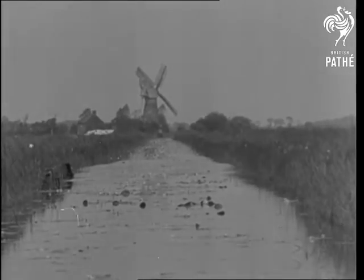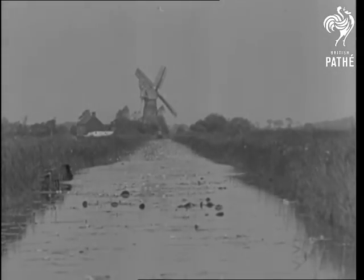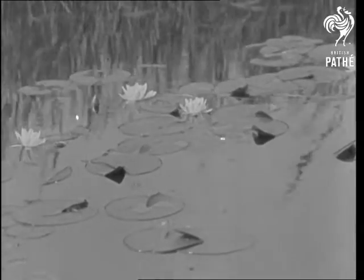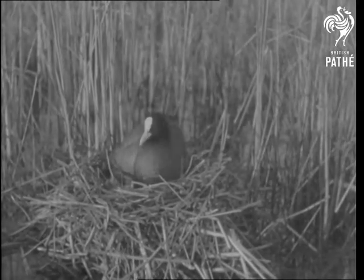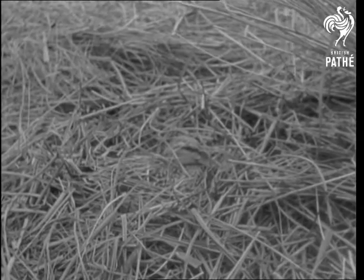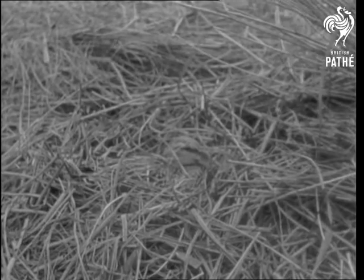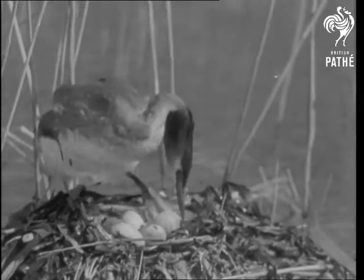The fens of eastern England, flat and reed-covered, dotted with windmills and crossed by waterways, which are spread over with lilies and with flowering plants. Here nest the coot and the wild duck, whose feathers have a camouflage effect among the dead reeds. And here the great crested grebe makes her island nursery.